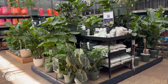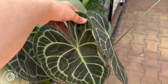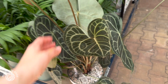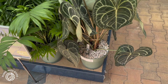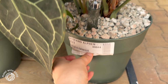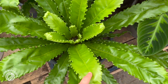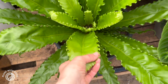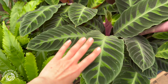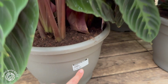Into the next little chamber thingy. Here we have very nice, what are they called? Anthurium clarinervium. Big ones for, does it say the price? I don't see it. Oh, look at this. Beautiful asplenium fern with the ruffles. Very cute. And then velvet Calathea warscewiczii, so Wikii or Cupertia. I always forget what they're classified as.